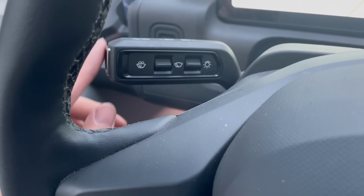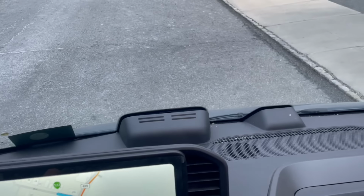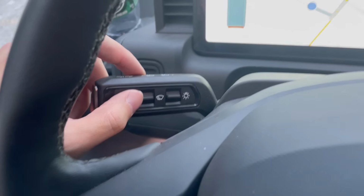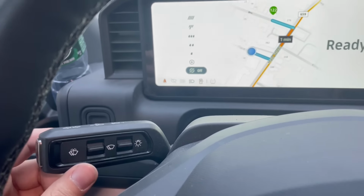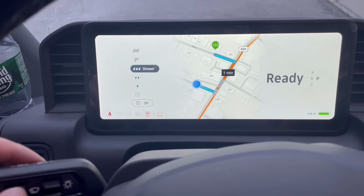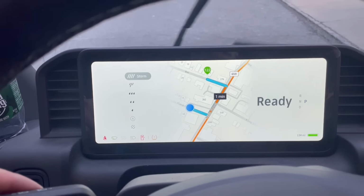All right, on the left-hand side, to use your windshield wipers, do that. For the water, this is the water. Press that button. So for your windshield wipers, you can flick this up, and it has all these options: sprinkle, drizzle, shower, downpour, storm. So if it's raining hard, you know they're gonna go off.